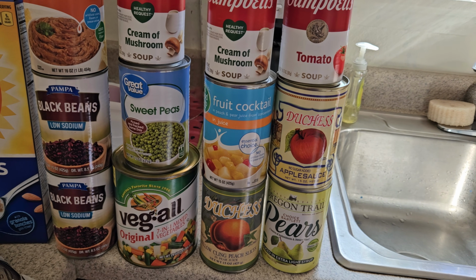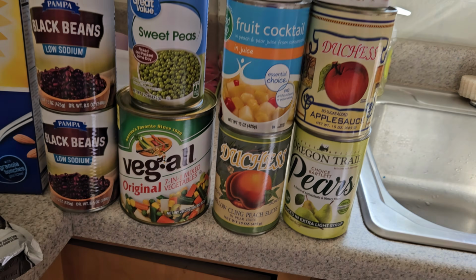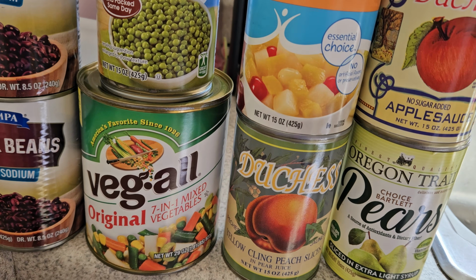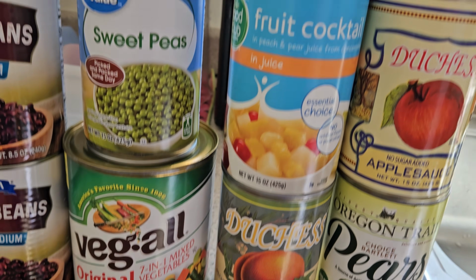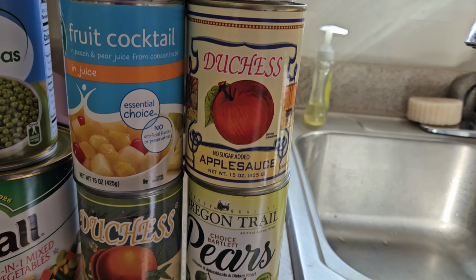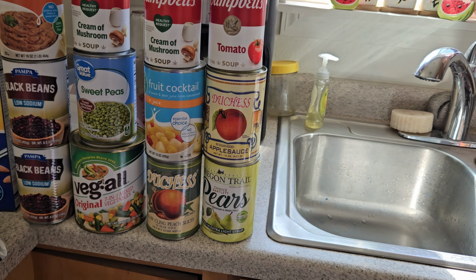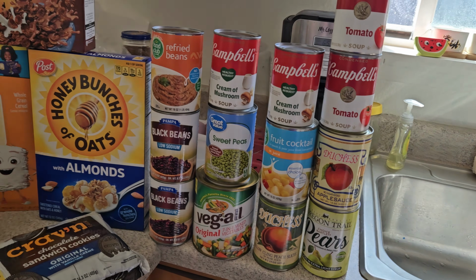And then vegetables, I just said no corn or green beans because I have way too much of that. So they gave me a big can of Veggie-All, which I use consistently, so I'm so happy to get that. And then a can of sweet peas. And then a can of fruit cocktail, applesauce, peaches, and pears, which the kids will eat. I'm always needing more fruit to stock up on.